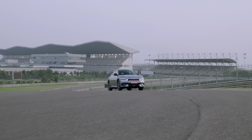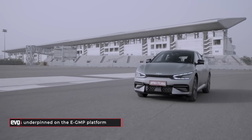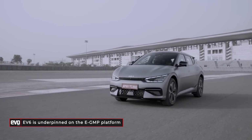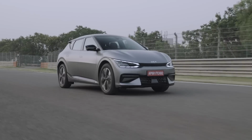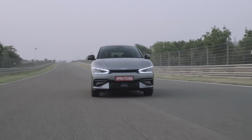The EV6 rides on a pure electric architecture. This E-GMP platform is the Hyundai Motor Group platform, and the EV6 is the first car in India that we've experienced on this new platform. And because there is no need to accommodate an engine, the engineers have been free to really play around with the layout. So it's got very short overhangs, a very long wheelbase.